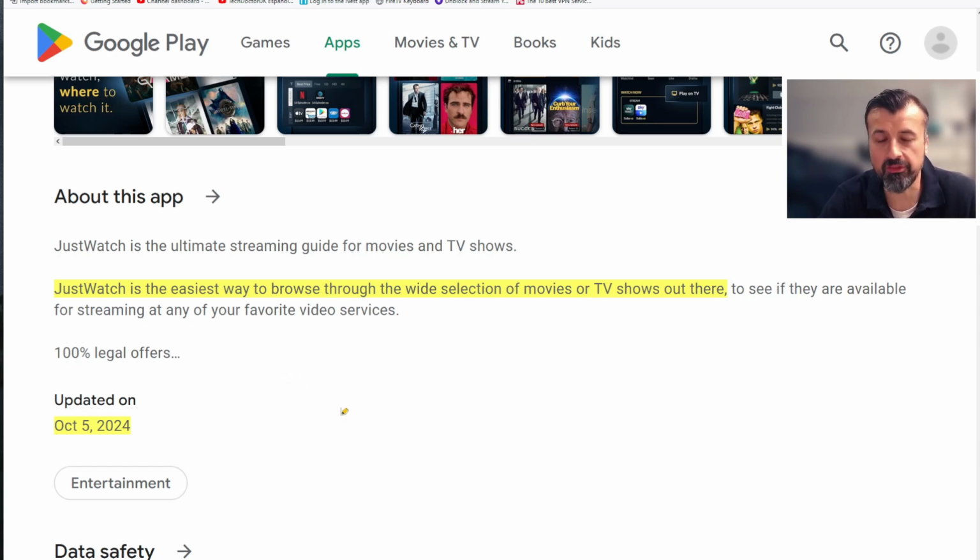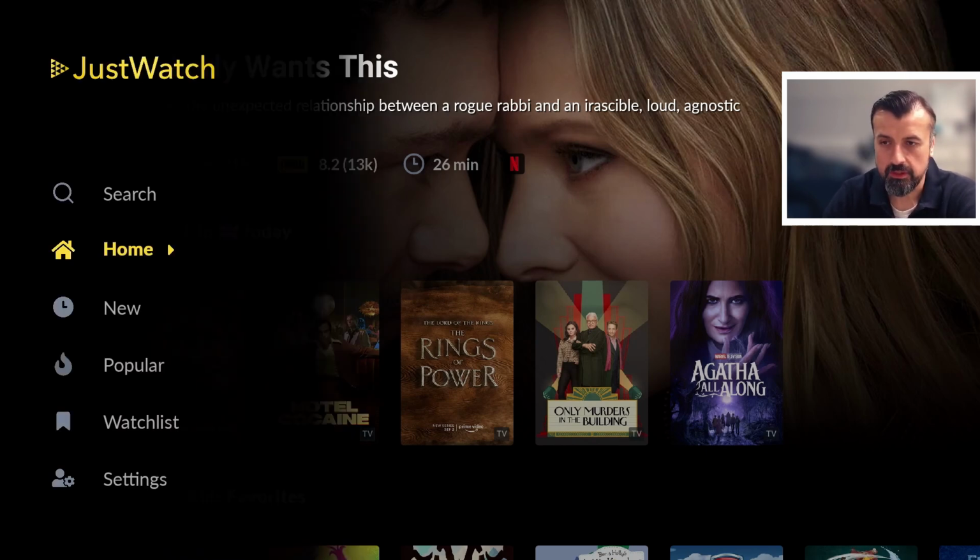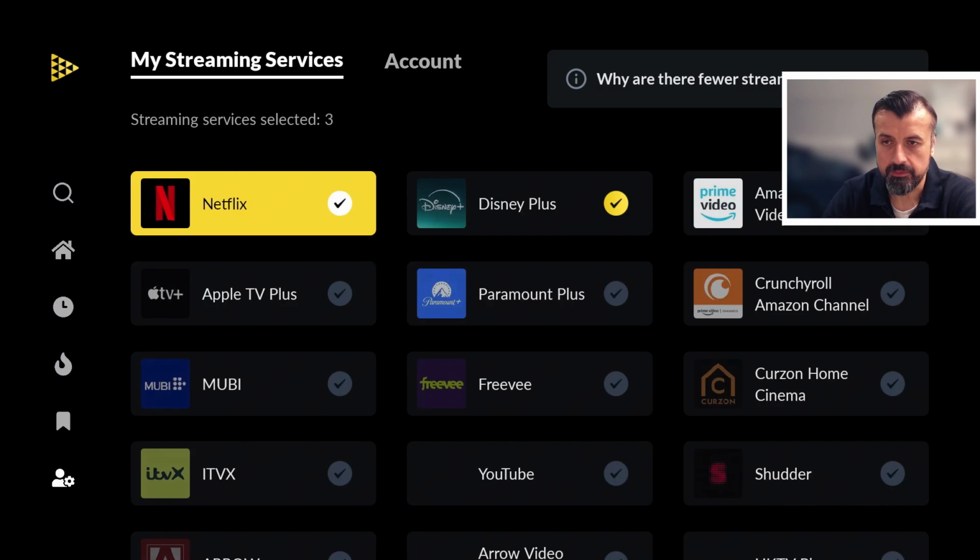Okay, let's now jump over to my 3rd generation Fire TV Cube, and we can start this application for the first time. And when you start the application for the first time, it will take you into the most popular movies and TV shows that are available out there. But what we want to do is to customize this application so it shows the relevant content based on the applications that we have. Let's go over to the left and let's click on settings.